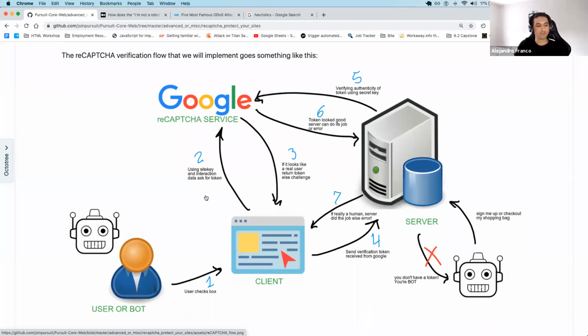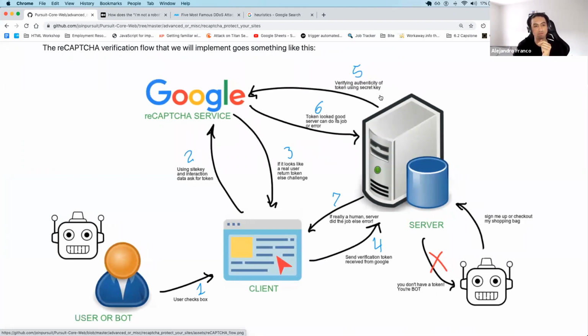Oh, this is something I forgot to add here. We're going to have two pieces of information to set up the reCAPTCHA. One piece is called a site key, and another one will be a secret key. We'll talk a little bit about those next. In our front end, we have the site key that we get from Google once we sign up for reCAPTCHA. When the user checks the checkbox, our client will send a request to the Google reCAPTCHA service that contains mainly two pieces of data. One is the site key, to identify where the data is coming from, and the other one is interaction data, which I looked at and is just random stuff, unintelligible for us, but I assume it is interaction data.